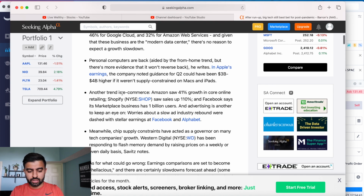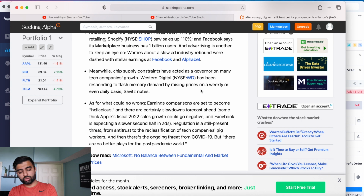And then you take a look at e-commerce like Shopify, you take a look at Apple. The company noted the guidance for Q2 could have been $3 to $4 billion higher if it weren't for supply constraint on Macs and iPads, right? So throughout the board, we've seen a crazy amount of growth happen in 2020, but this article talks about the potential for that growth to continue in 2021. And as we shift more and more into tech, potentially having that growth sustain.